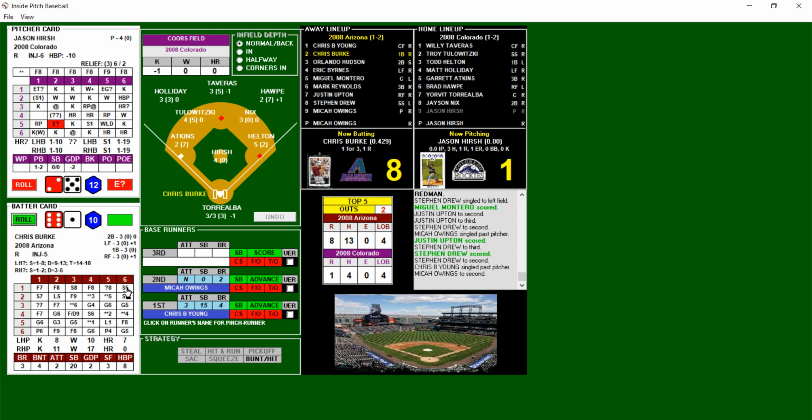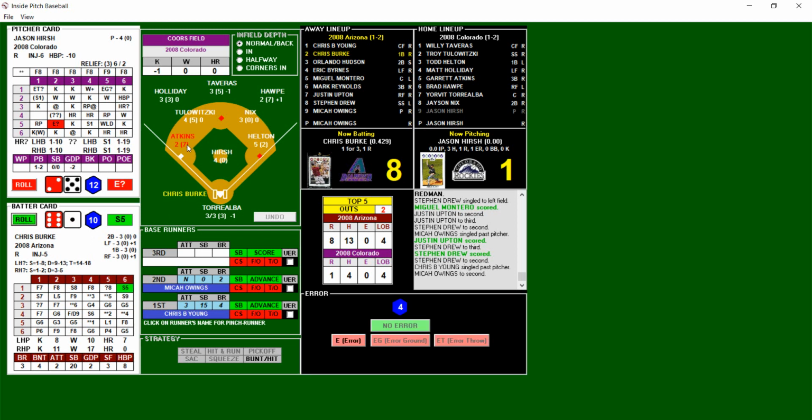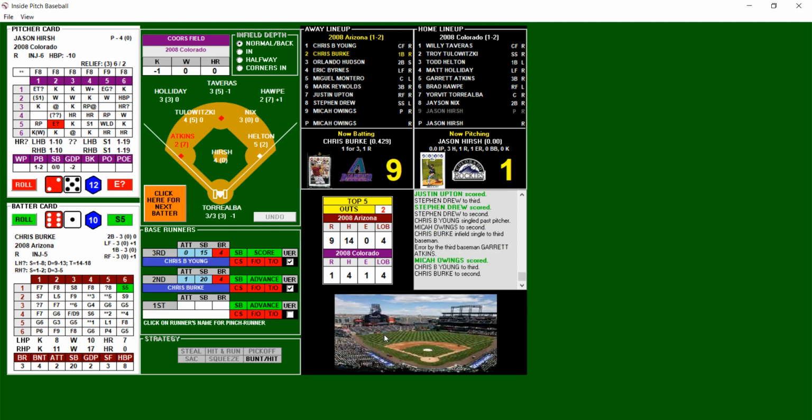And that's going to be 6-1. That's going to be a single to Atkins. Atkins' error rating is a 7. That's a 4. That's going to be an error, and that is a 1-base error. And that is going to score Owings home on that error, and that's going to move the runners up to second and third.